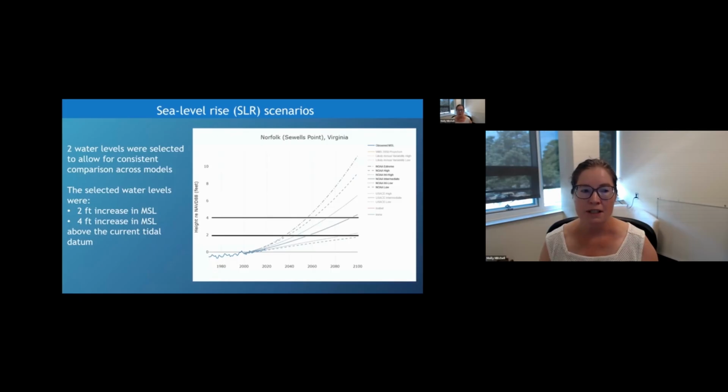For our comparison, we selected 2 water levels because all these models were run with different sea level rise scenarios. So we wanted to be able to be consistent. So we said, okay, 2 feet and 4 feet, not a particular time. And so depending on the model, they might have said that this was the forecast for 2040, or they might have said it was the forecast for 2050. Okay, but it's the 2-foot water level regardless.